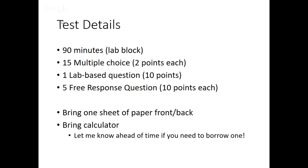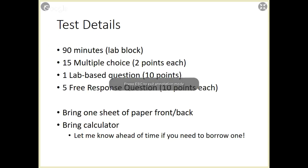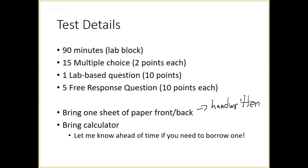And just like last time, bring a sheet of paper front and back. Make sure that it's handwritten notes that you've got on there, and that it's not just copied and pasted from something. And just like last time, make sure you bring a calculator that is not internet capable, as in not your phone.